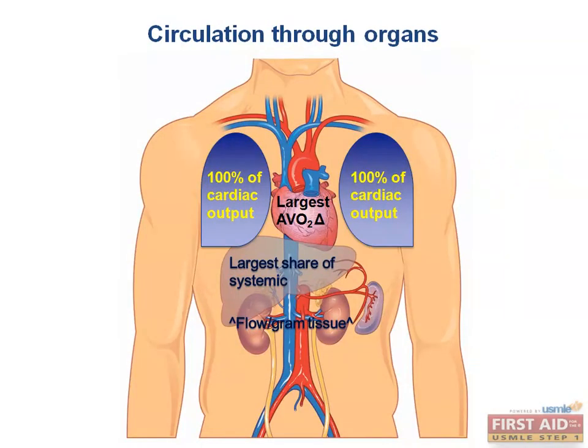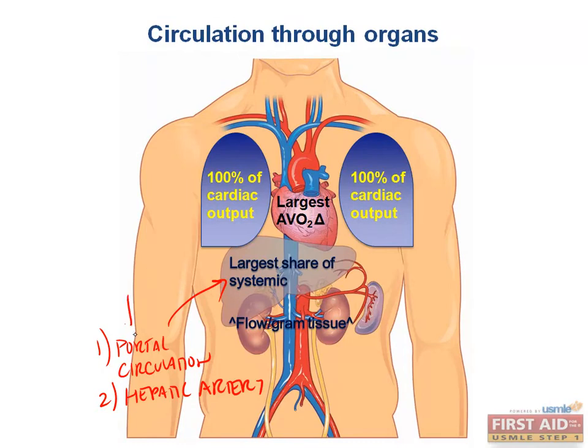Next up is our liver. The liver receives an incredible amount of blood flow. Number one, it gets blood from the portal circulation, as well as number two, the hepatic artery. So it gets a dual blood supply, one from the hepatic portal vein, and then number two from the hepatic artery. This should key you into the fact that it is the organ that receives the largest percent or share of systemic cardiac output.